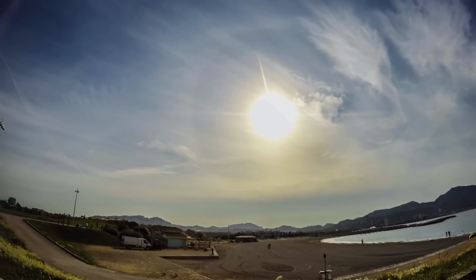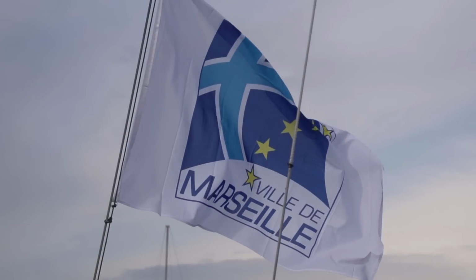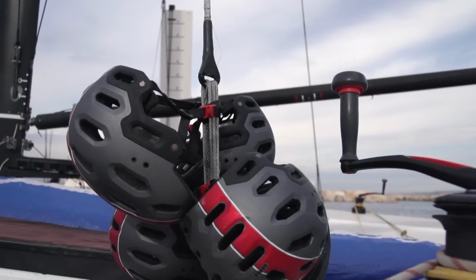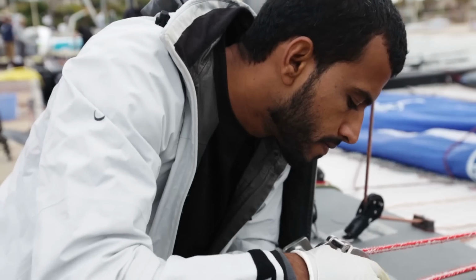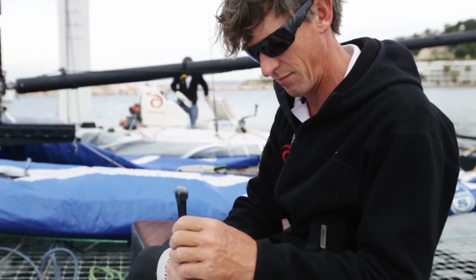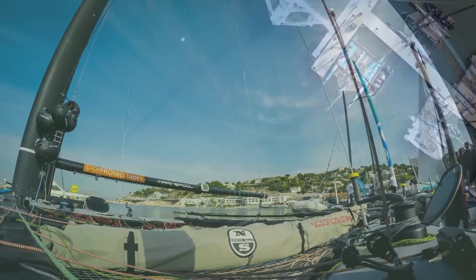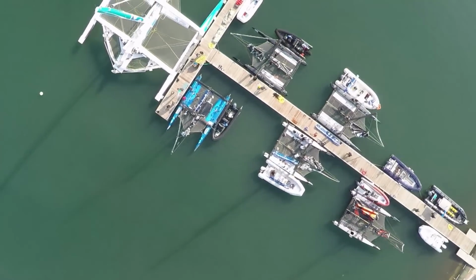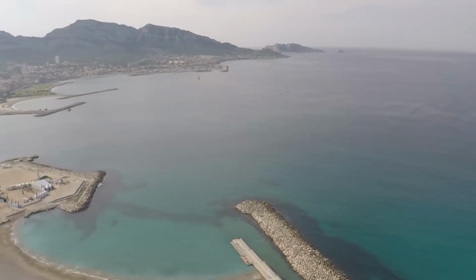Welcome back to Marseille for the final stop on the Bullitt GC32 racing tour for 2015. After four events this summer throughout Europe, the fight for victory in this new tour has come right down to the final leg, with Sultanate of Oman holding a narrow lead over Alinghi. The GC32s are racing in France as part of the Marseille One Design event, an international regatta where the intention is for them to participate alongside other foiling classes such as the single-handed Moth.